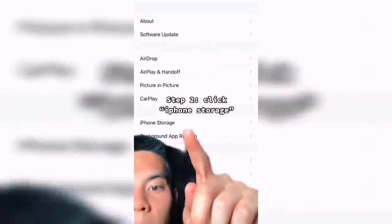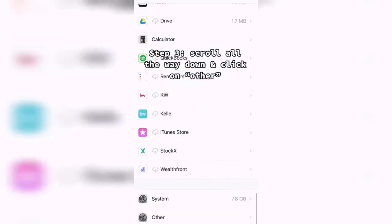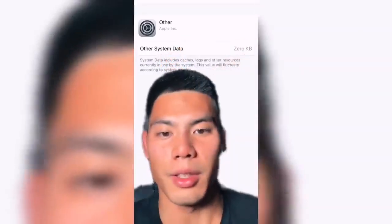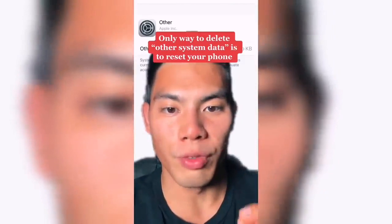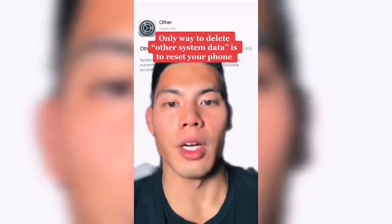Once you're in, click iPhone storage. Then you want to go all the way down. At the bottom, you'll see other. Click on it. Chances are, if you're running out of storage, most likely your other system data is taking a lot of space. If you try clicking on it, you can't delete it. The only way to delete it is to reset your phone. So make sure, before you reset your phone, you back everything up.